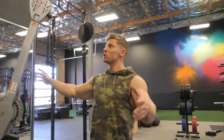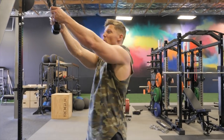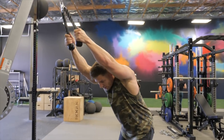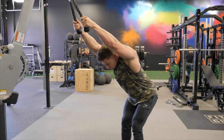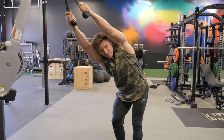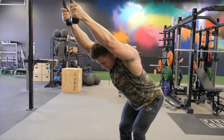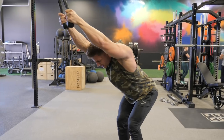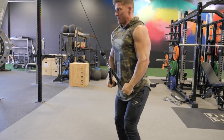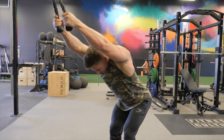All right, main thing I want you guys concentrating on here, make sure you're getting a good stretch. So this one, it's all about the stretch and the contraction. Beginning, we're just gonna have elbows straight, elbows on either side of your ears. You can see my ears right in between. That right there, I'm already stretching my lats. This is our beginning movement. As we come up, we bring the rope down to our hip, chest comes up, and we squeeze. So it's gonna look like this. Back to the stretch.